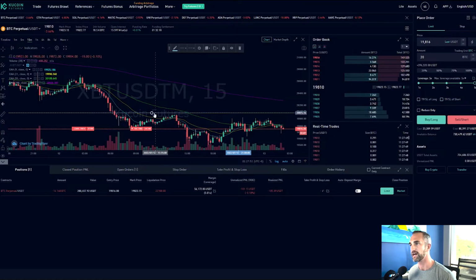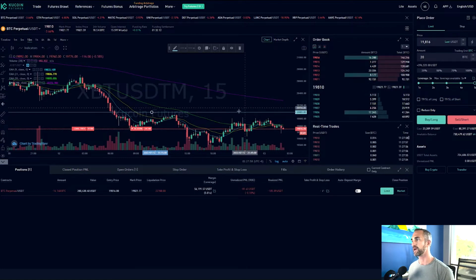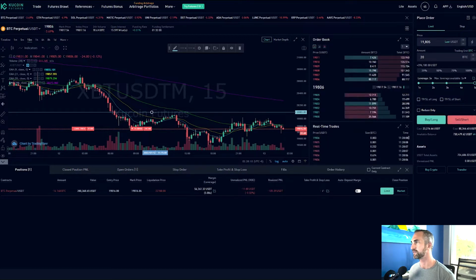I'm looking at adding a bit more. The range wick highs here, that's where I'm putting the range wick highs. I want to add more. Should I add some more here? I think I will. I'm going to add another 20 here and see if I can get filled there.